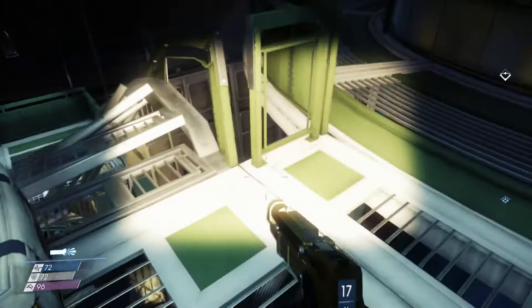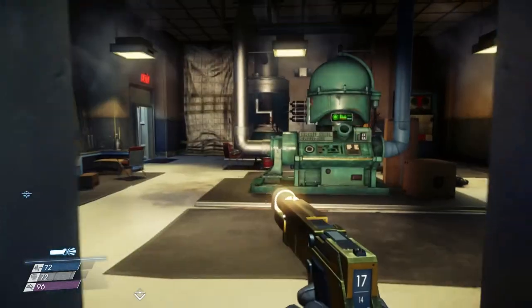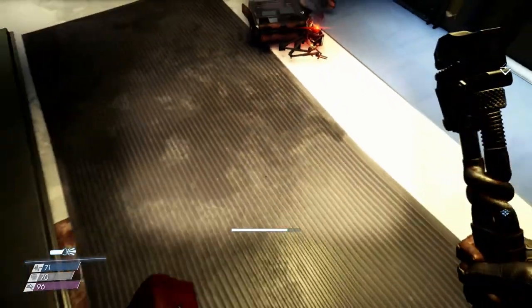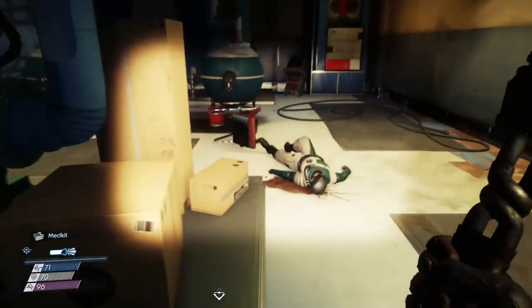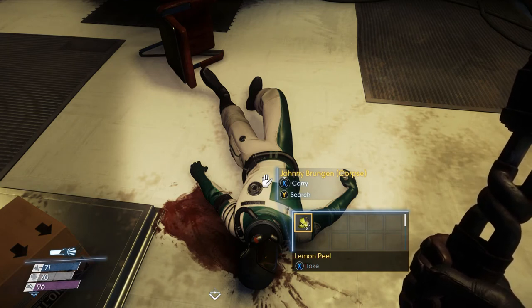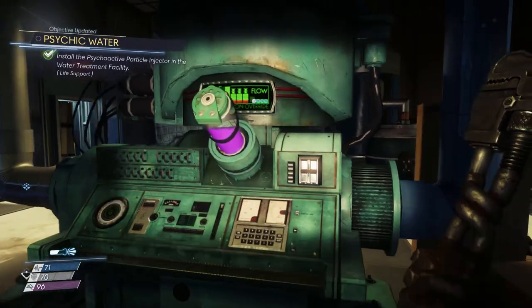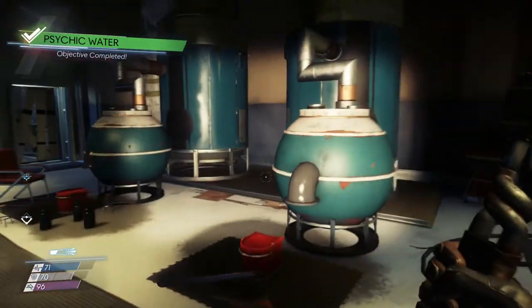Here and here, and we're going to jump over here and get into the water quality lab. In here, we're going to have another corrupted operator because they are my favorite. And we're going to have Johnny Brungen, crew member 222. So after that's all said and done, we can place the psychoactive particle injector into this slot right here, and that completes that little side quest there, which is pretty cool.